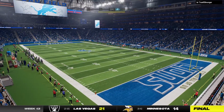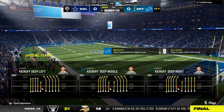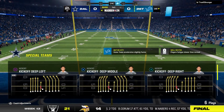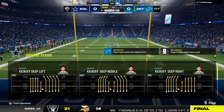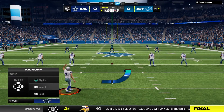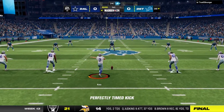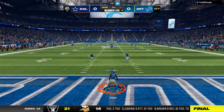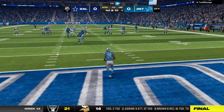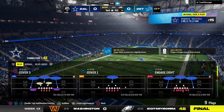the Motor City. Tonight we've got a great Sunday night matchup on tap, as it'll be the Dallas Cowboys taking on the Detroit Lions. The calendar has turned to December, and we're in the home stretch now as we're underway in Week 13. And we will not get a run back here to start. It's a touchback, and it will come out to the 25.